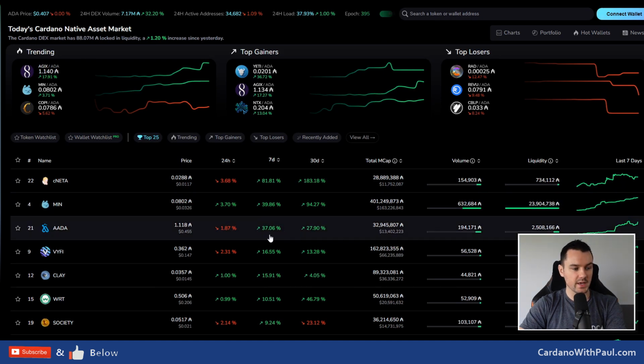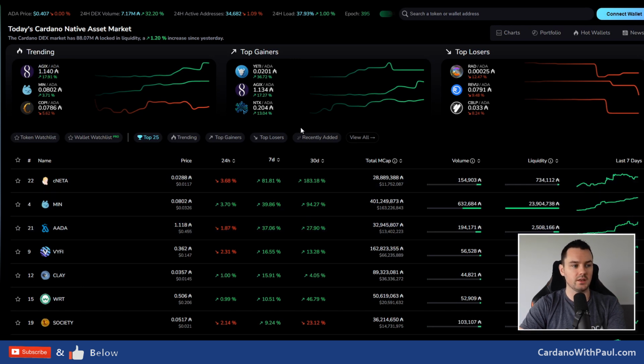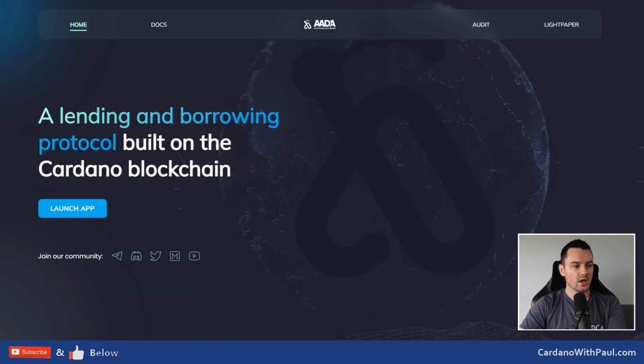Aada Finance is up next with over 37% for the last 7 days. Nice growth there as well. I mentioned them in the Cardano catch-up last Friday, talking about how they are going to be adding pooled liquidity as well as their original peer-to-peer. So they are a lending and borrowing protocol built on Cardano. Started out with peer-to-peer lending and borrowing, but moving into pooled, which is what we've seen more traditionally with other chains as well, and what Liquid Finance have.